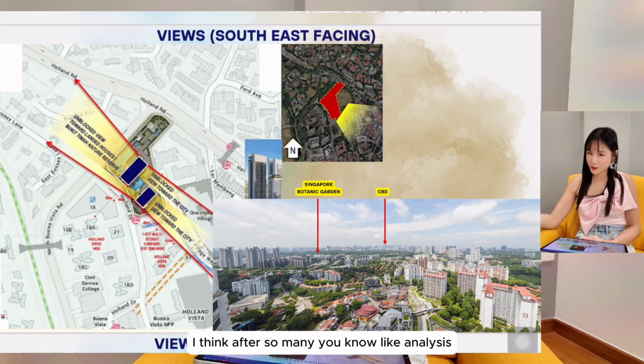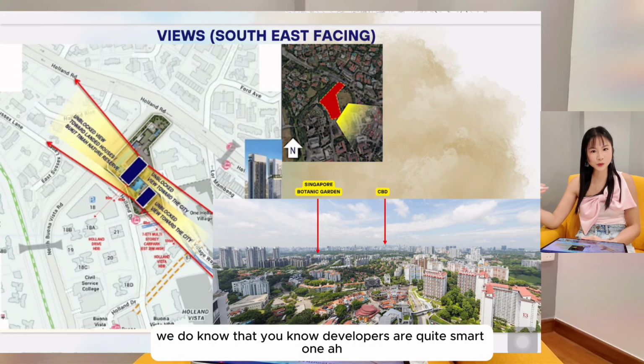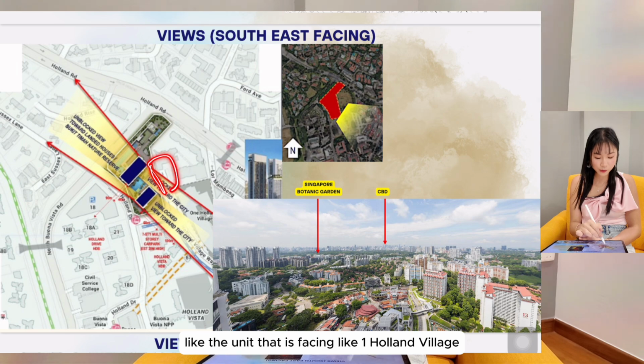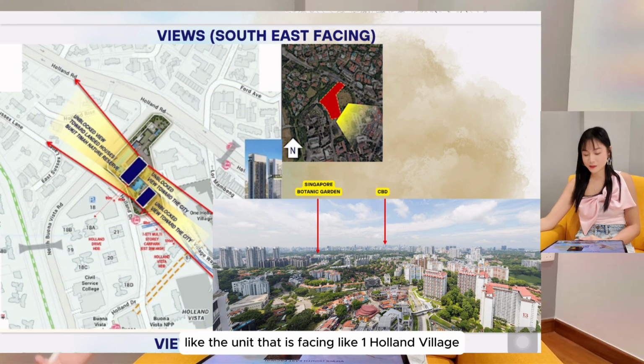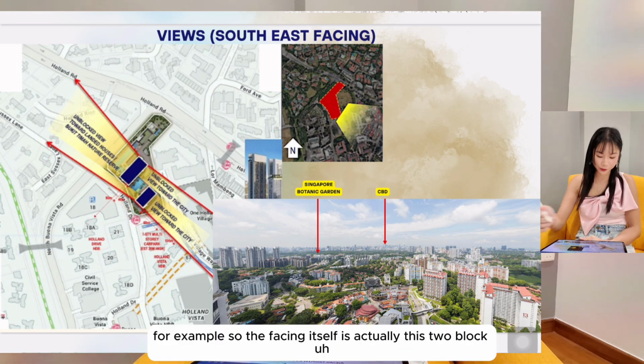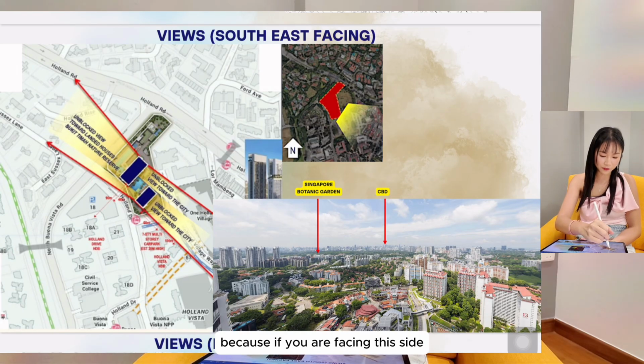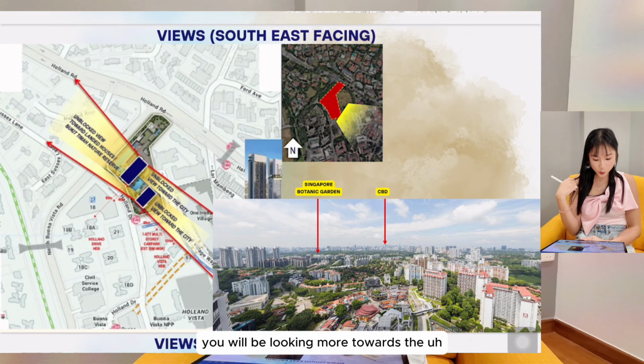I think after so many analyses, we do know that developers are quite smart. They won't purposely go and build the unit that is facing One Holland Village or facing the HDB directly, for example. So the facing itself is actually these 2 blocks. If you were to ask me, I would think that this is actually a little bit more of a prime block, because if you're facing this side, you will be looking more towards the GCB area.